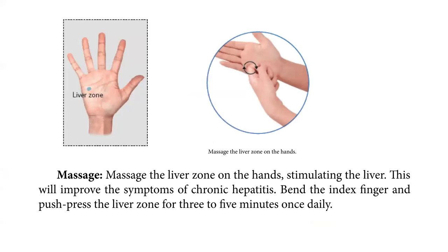As seen here, we can massage the liver zone on the hands. Massaging the liver zone on the hands, stimulating the liver, will improve the symptoms of chronic hepatitis. Bend the index finger and push press the liver zone for 3 to 5 minutes once a day.